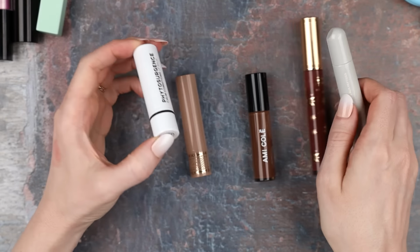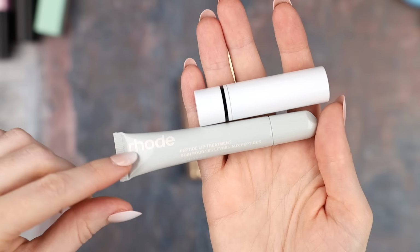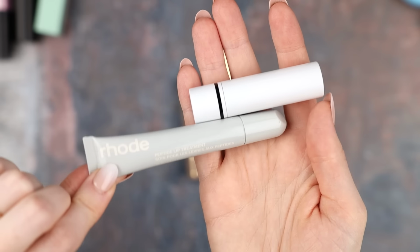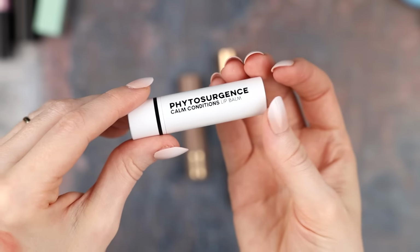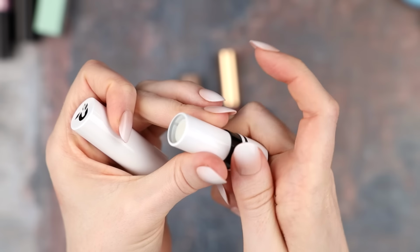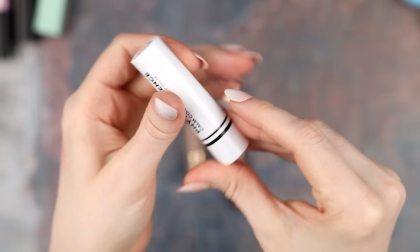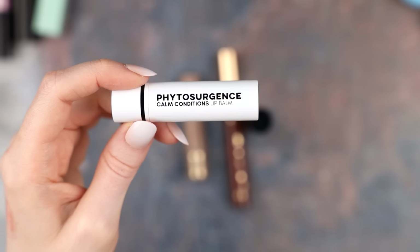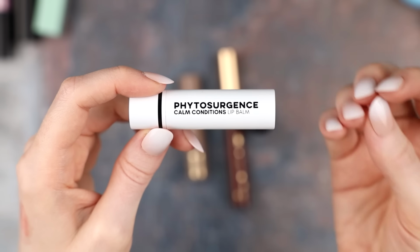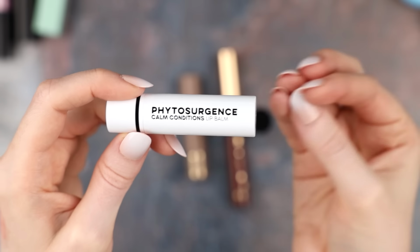So these are two clear lip treatments that are both phenomenal. The Rhode, I'll talk about more in the Rhode review, but I'm definitely going to keep this. Phytosurgence Calm Conditions Lip Balm, I will talk about more in my upcoming finale to the search for the best tinted lip balm. This isn't the tinted one though, it's the clear one. Absolutely phenomenal.